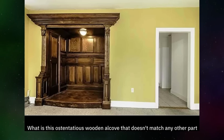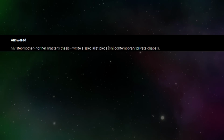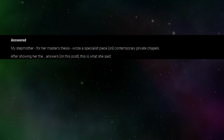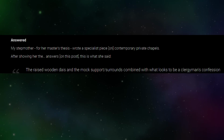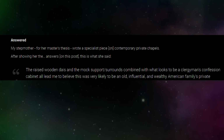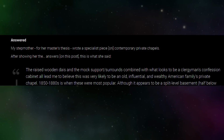What is this ostentatious wooden alcove that doesn't match any other part of the house? My stepmother, for her master's thesis, wrote a specialist piece on contemporary private chapels. After showing her the answers on this post, this is what she said. The raised wooden dais and the mock support/surrounds combined with what looks to be a clergyman's confession cabinet all lead me to believe this was very likely to be an old, influential, and wealthy American family's private chapel.